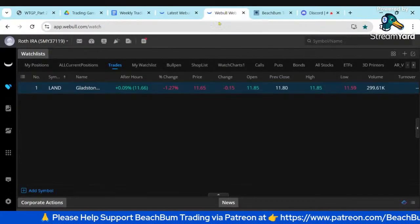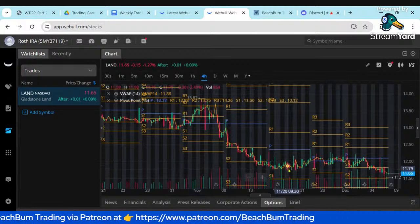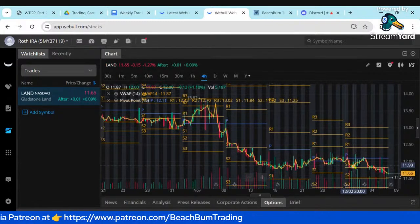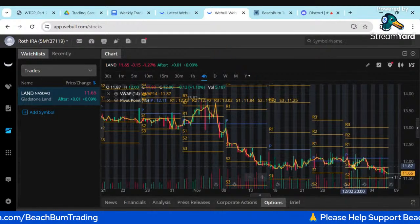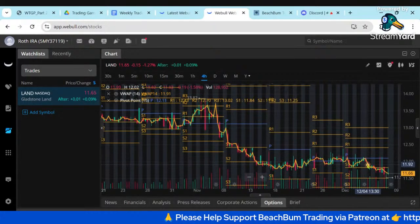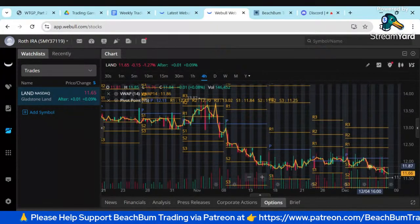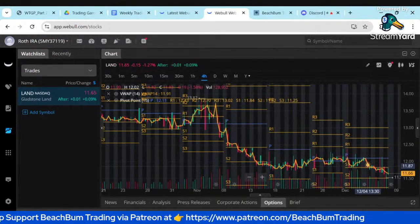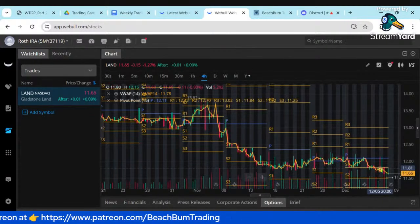So if I quickly look at our LAND trade in Webull, you can see we entered on the 4th. You can see that support level right around 1180 or so. It had bounced off of that, made an attempt to break through the pivot point, came back down to that again, and on level 2 it looked like there was a substantial buyer sitting at 1180, so I went in at 1181. See, subsequently it did break down lower than that.